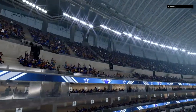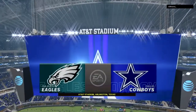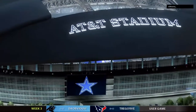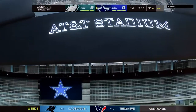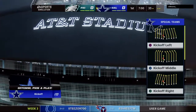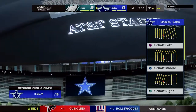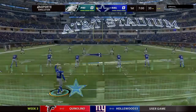EA Sports coverage of the NFL brings us to the Lone Star State and the very mammoth AT&T Stadium in Arlington, Texas. A moment ago, here was the scene with the Cowboys emerging from their tunnel. It was loud. It's still loud. We're ready for football as the Cowboys get set to match up with the Philadelphia Eagles.